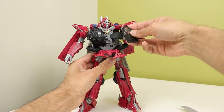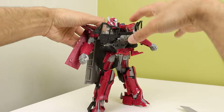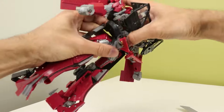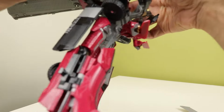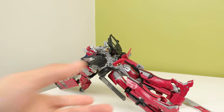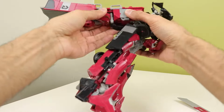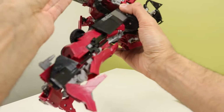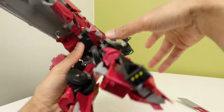Transformation is a bit of a pain, but like every Sentinel seems to be a bit of a pain. This one is also kind of a shell former. It's a lot of shell panels and things that need to be lined up correctly in order to peg everything in place. But the legs do this really interesting thing of unfolding, and then you tuck the arms in and then the legs just kind of fold back around it. It's really neat. I really like the way that that works.